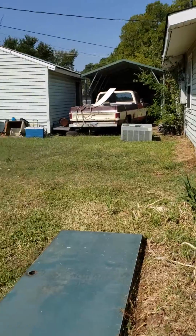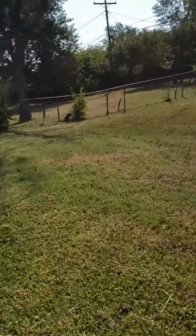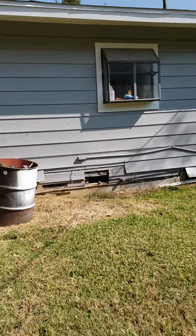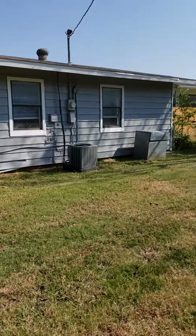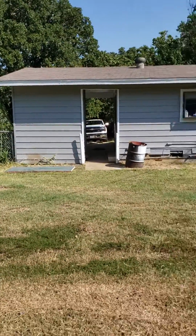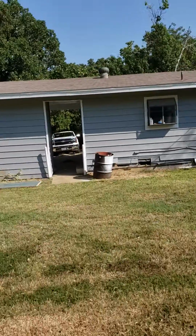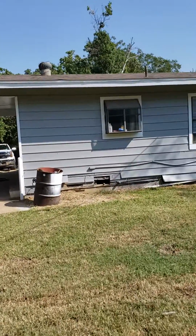So if you're interested, like I said, give us a call at 903-374-8959. Gives you a view of the back of the house. All right, give us a call, 903-374-8959. This is 1820 Meadowlark Lane in Denison.